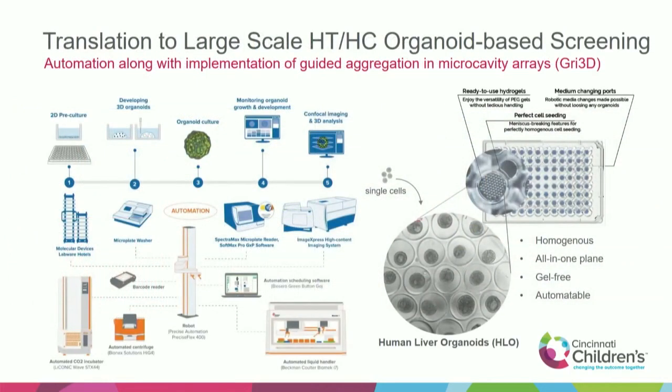So the first challenge that we decided to take on is to transition our organoid models from these small, low throughput dishes to large scale, high throughput and high content organoid screening applications, right? So we decided to implement automation of workflows.